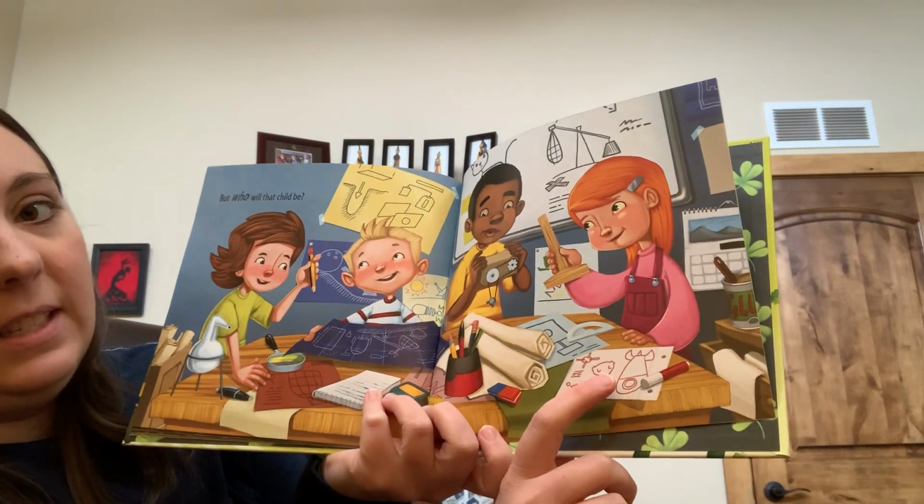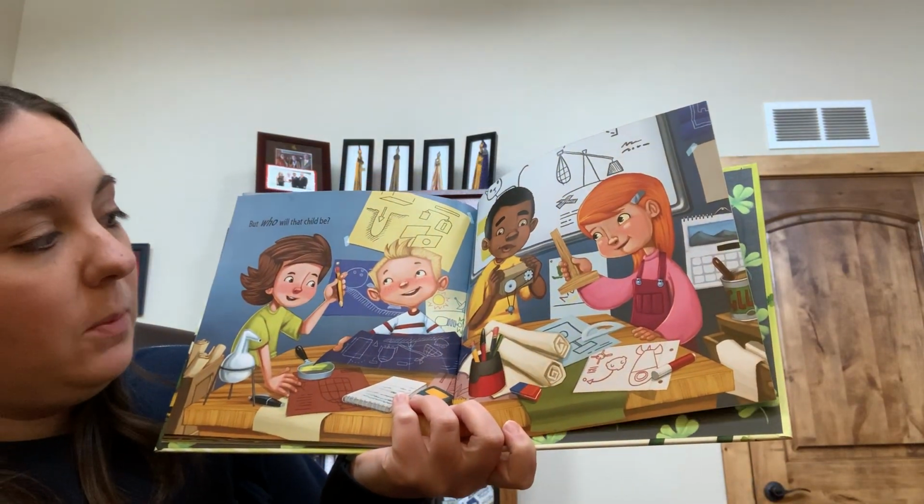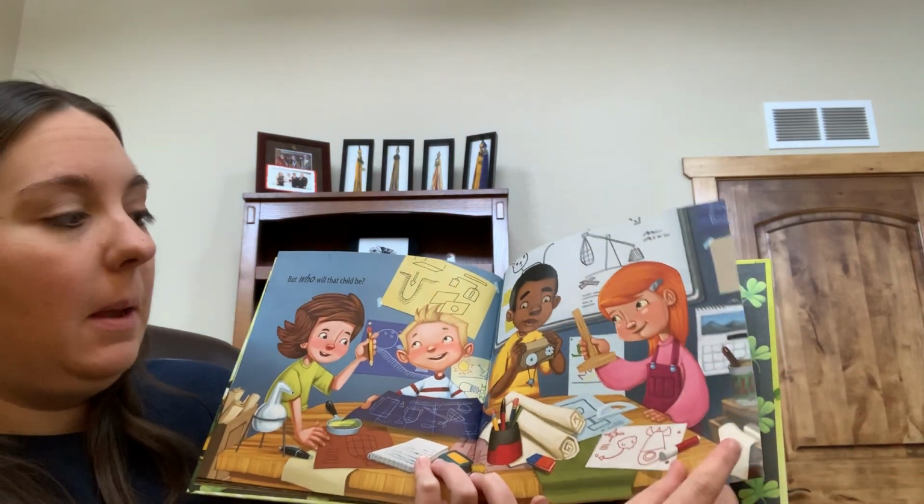Wow, they are designing out what their traps will look like before they're even building them.